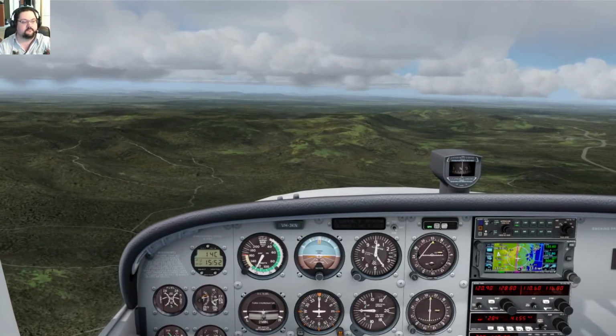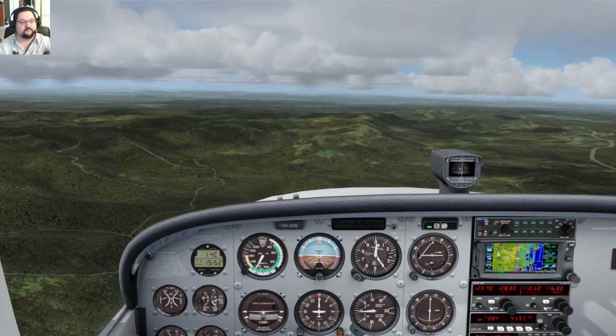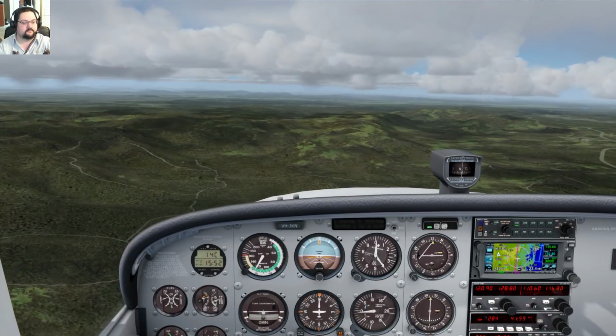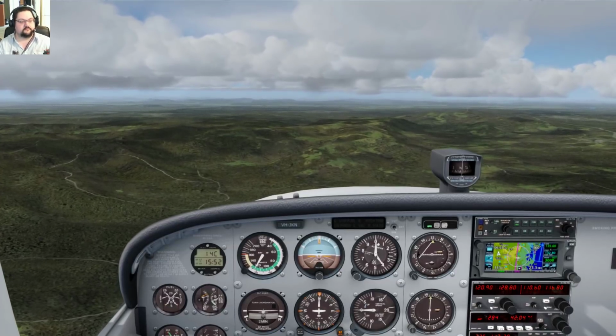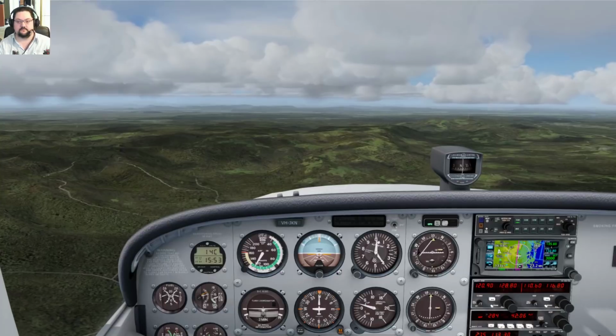Brisbane Centre, 711 information Echo, request pushback. 711, pushback approved. Pushback, 711.